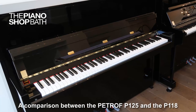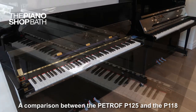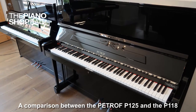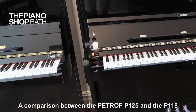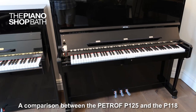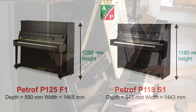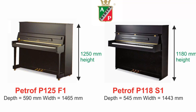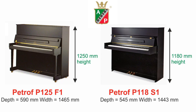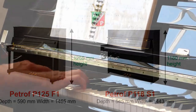In our Bath showroom, we frequently hold the P118 S1 contemporary upright and the slightly larger P125F, both in black gloss. It's normal for us to display them side by side so that easy comparison can be made. We are often asked about the differences between the P125 and the P118. Thus, the purpose of this video is to compare these two highly popular models and highlight the physical differences and playing experience.